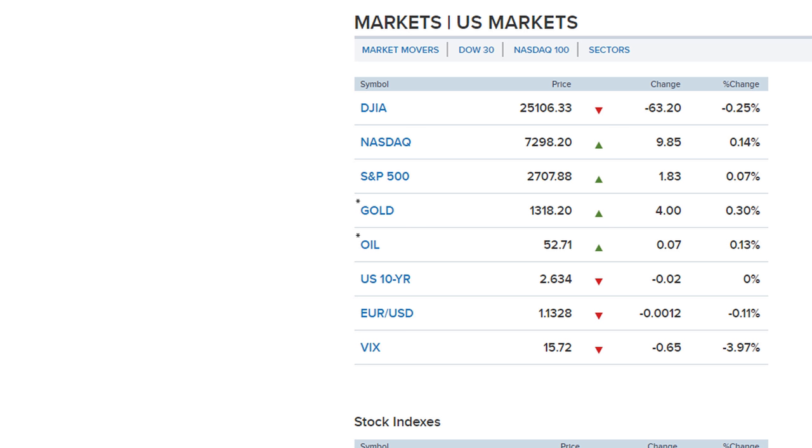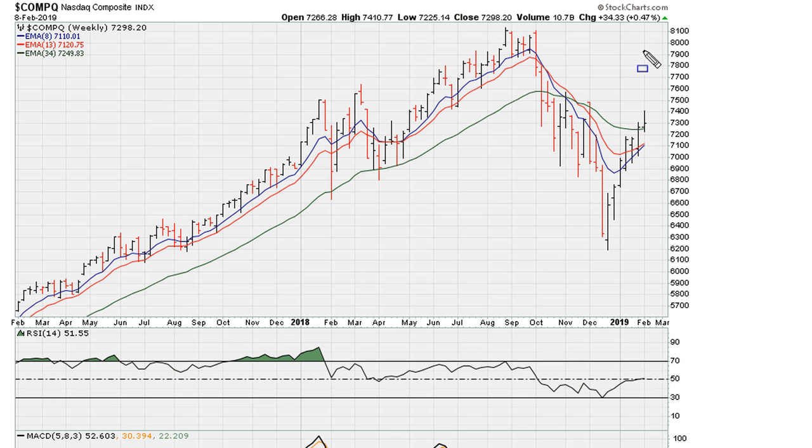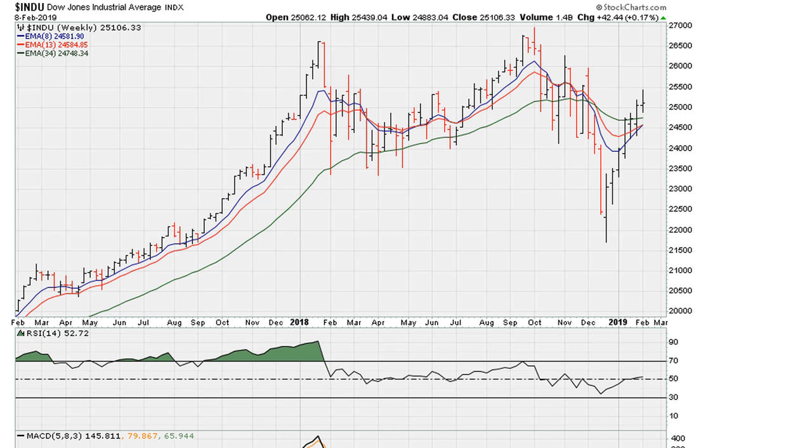Take a look at the closing numbers for Friday's trade. In what we can say was almost an unchanged day, the market had spent some of the early trading down. That's for the day. Let's take a look at the weekly action. We can see here for the week, the NASDAQ was up 0.47%. Take a look at the Dow, which was pretty much, let's call it unchanged, slightly higher by 0.17%.